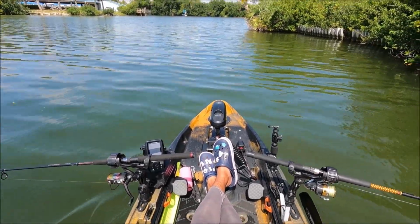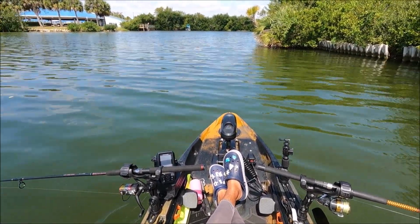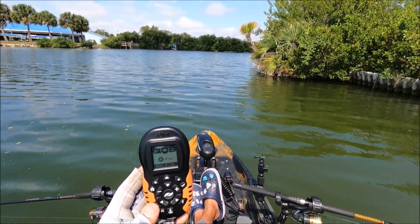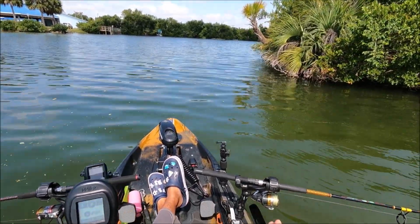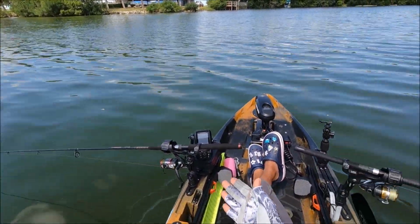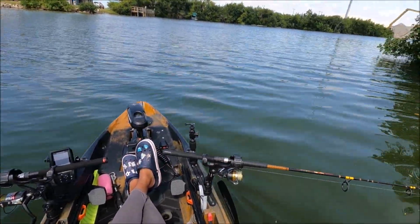And with Old Town Autopilot, Minn Kota spot-lock technology, I just hit a button on the remote. I spot-lock, hold my spot, no anchor, nothing needed. That's it. Just fish. Look at me right now. I have the remote in my hand, put my feet up, just trolling. I got my two rods, my left, my right, boom shakalaka.